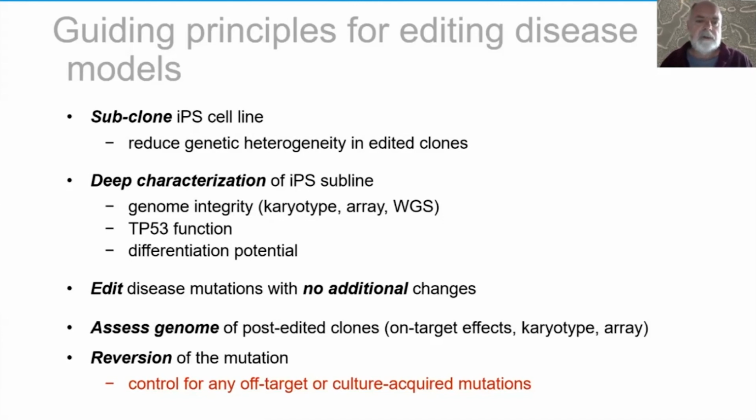Once we've made those changes, we want to assess the genome of post-edited clones, again, to make sure that these are normal after this editing process. And so we will look for on-target effects. We'll karyotype the cells again. We'll look at their genome by high-density SNP arrays. I'll explain what on-target effects are in a moment.